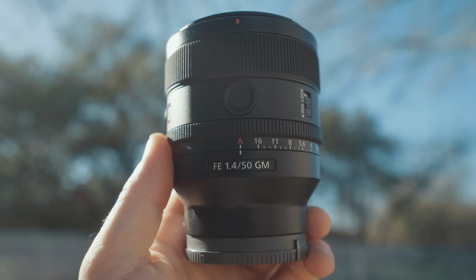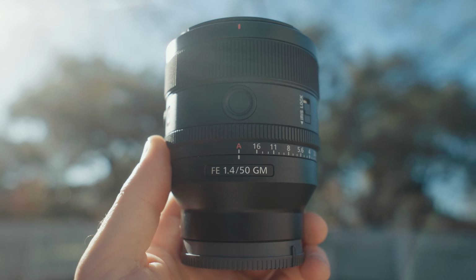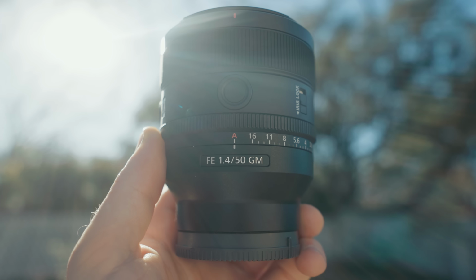And while it may not attain the heights of bokeh that the 50mm f1.2 GM reaches, this f1.4 is dramatically lighter, it's going to feel very well balanced on your camera, it's incredibly sharp, and more than anything, I get the same feeling that I get when using this 50 that I do when using the 24mm 1.4 GM, which to date is still my favorite lens that Sony has pretty much ever made.